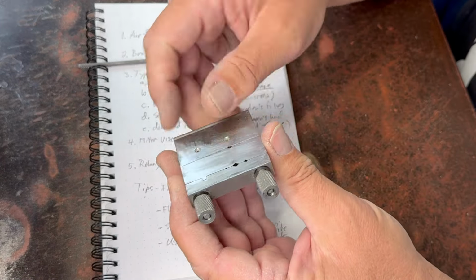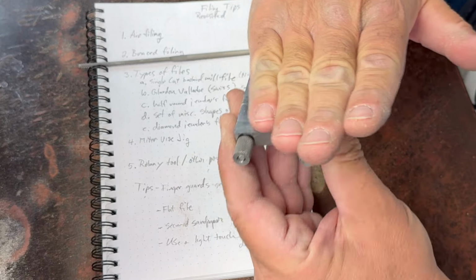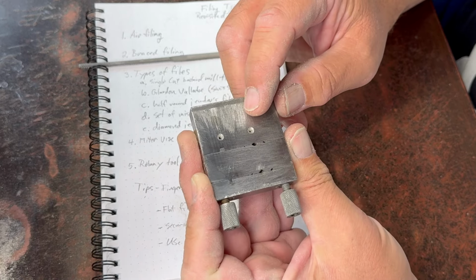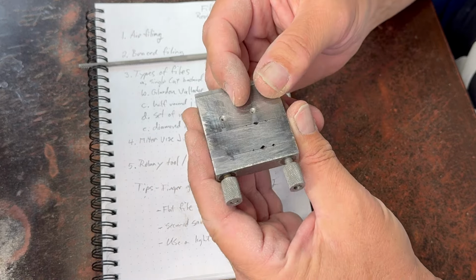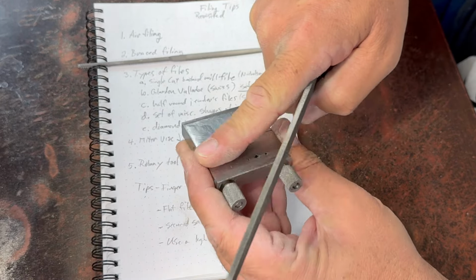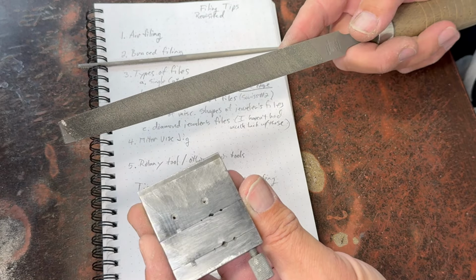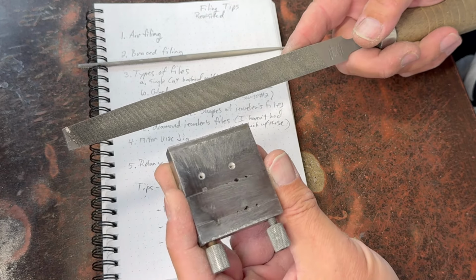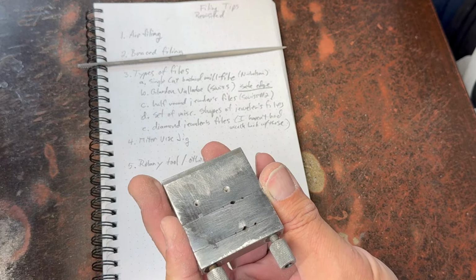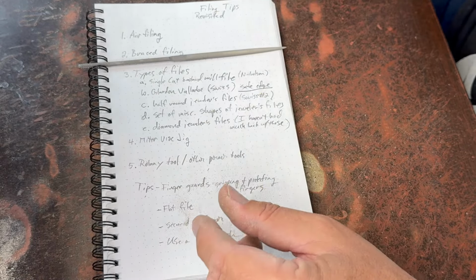You can also use them with a saw if you want to. Just put it through there and then run your saw right along there. I'm better at filing than sawing, so I usually just use the file with them. Some concerns people have asked me before are about rubbing your files on this. I haven't noticed any kind of increased dulling of the file or anything like that, so I don't think it's significant enough to worry too much. If you know otherwise, let me know in the comments. But definitely a useful tool.